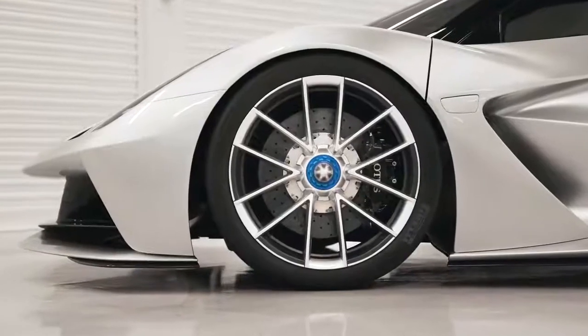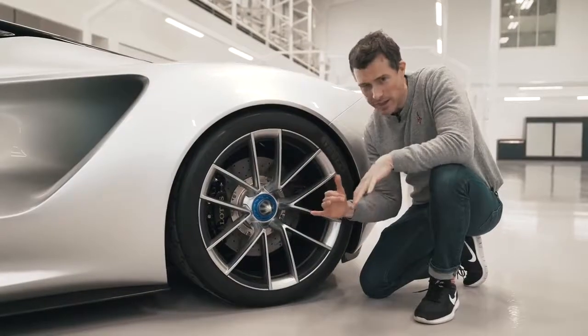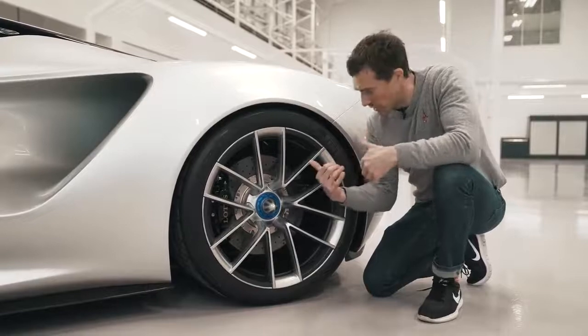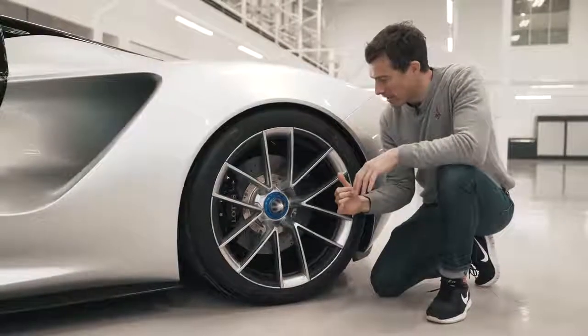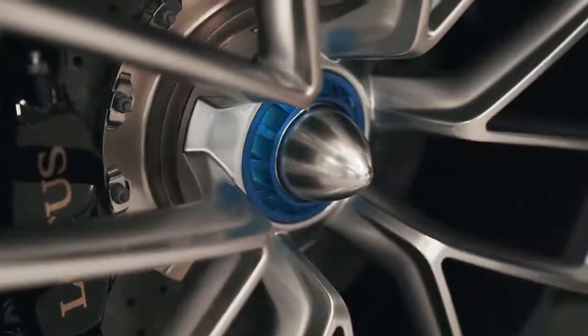The Evija's wheels are made out of magnesium because that helps keep the weight down. You have less unsprung mass, which improves the dynamics. And they're 20 inches at the front, 21s at the back, and they have centre locking nuts, just like on racing cars.